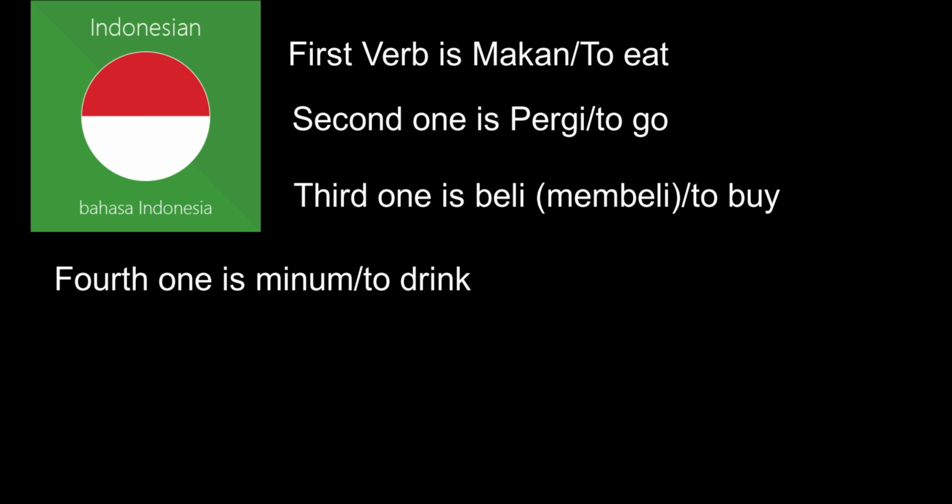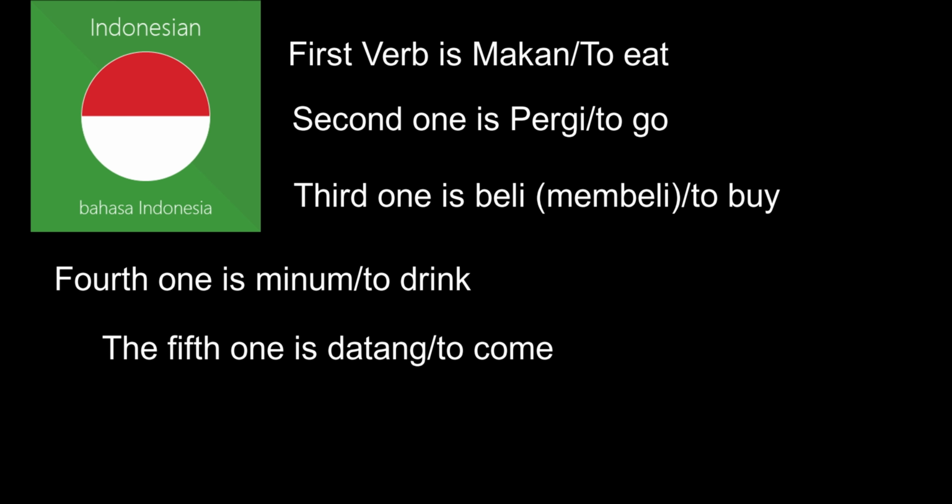And now we move to the fifth verb, which is the last one for this part. The fifth one is datang. Datang is spelled D-A-T-A-N-G. Datang means to come. So when you want to say I come, you can simply say saya datang.